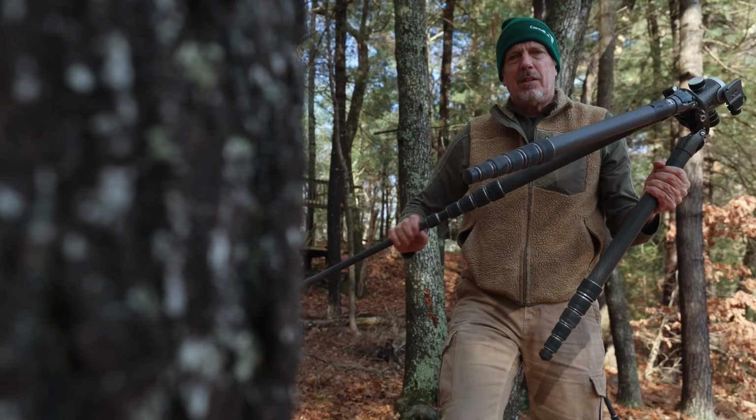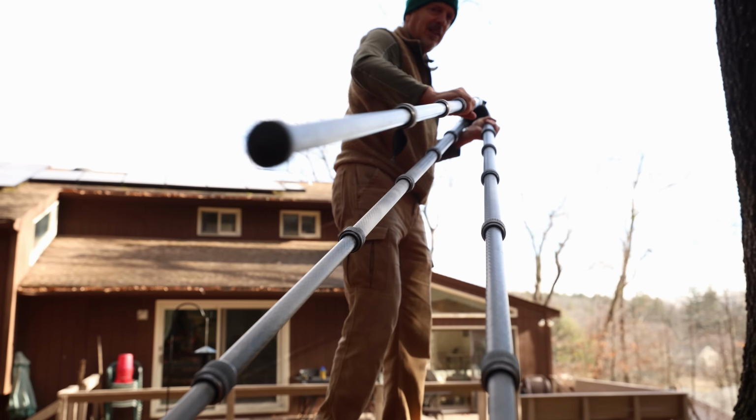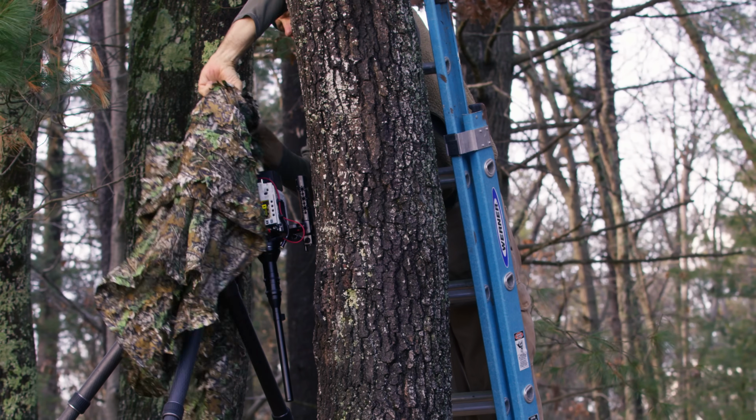All right, now we're going to attempt to deploy the monster tripod to do a top-down shot. Let's see how high this thing will go.